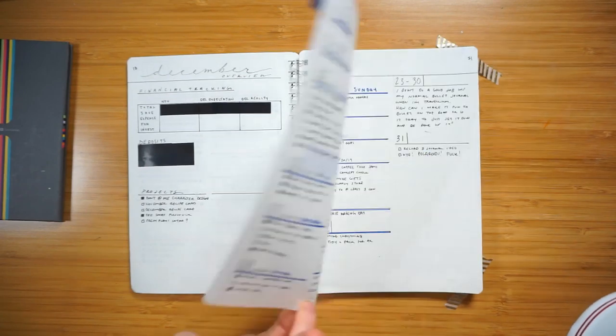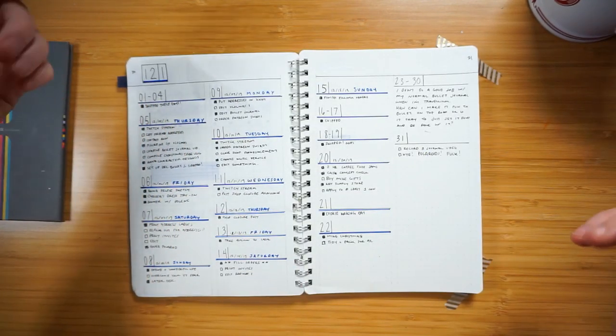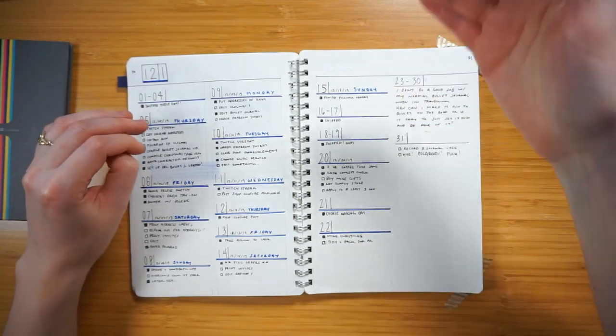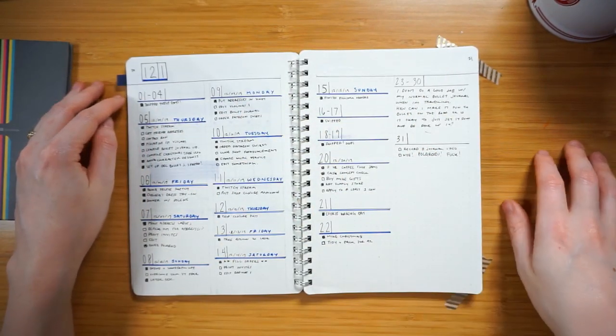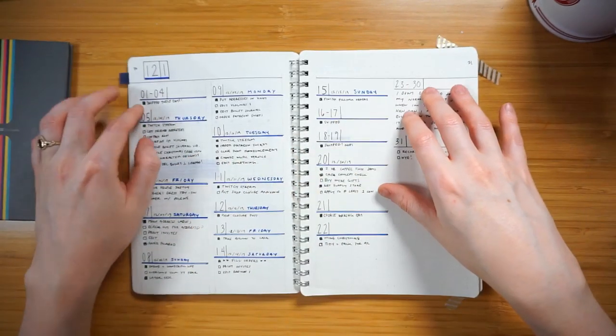overview, my monthly overview, are the daily logs. And this is where I will put the things I want to do every day. And that is per day. I'm not planning ahead with these. I'm just going down the line and filling them out as time progresses, and they slowly fall apart. And sometimes I'll skip days. I'll skip whole days. I'll skip weeks.